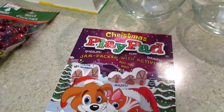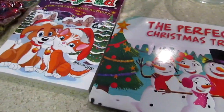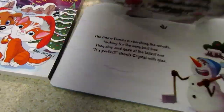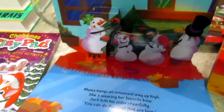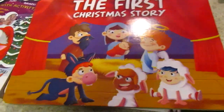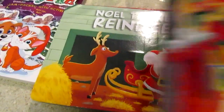And then I probably will go back and get him a coloring book, because he loves to color. He said it's relaxing, y'all. And then I picked up four of these little books here, The Perfect Christmas Tree. They're like a pop-up. We'll probably put them in the living room so we can start reading them. I won't wait until Christmas to give them to them. The First Christmas Story, Noel the Reindeer, and then Christmas Countdown.